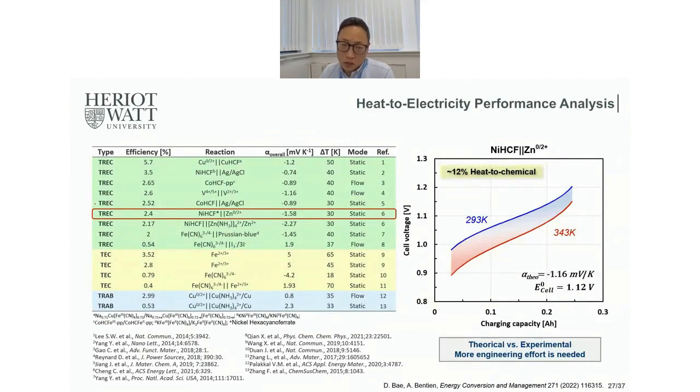One of our suggestions, according to our theoretical study, is the nickel hexacyanoferrate and zinc metal system. By using these two in combination, we can have a cell voltage of 1.12 and a theoretical thermogalvanic coefficient of 1.1. And by using that, theoretically, we can convert 12% of the heat energy into chemical and electrical energy.